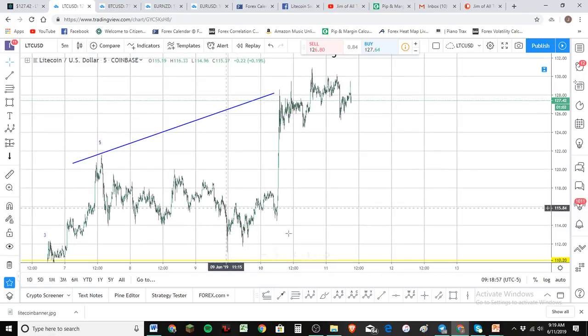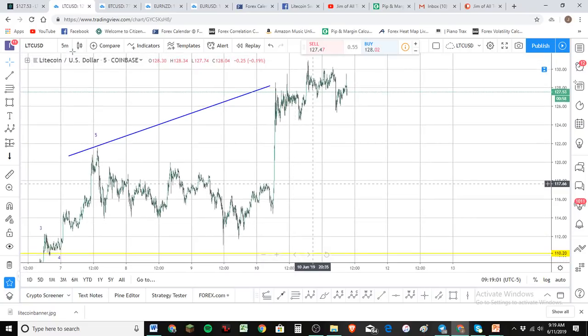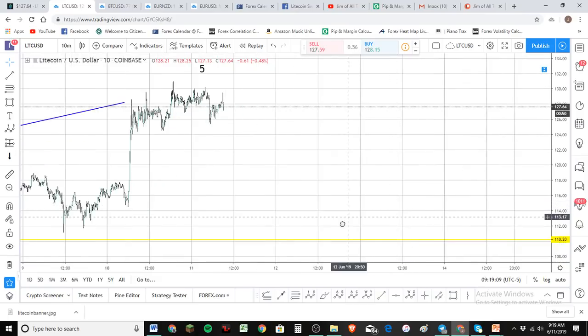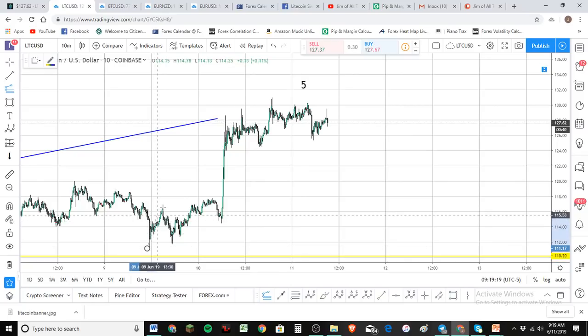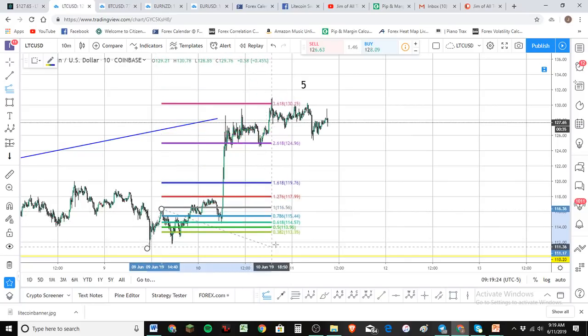We've got a 1, 2 right here. So what I'm going to do is go to the 10-minute chart here. That might give us a little bit more view. There we go. I can see it much better now. Okay, so we're going to take the Fib Extension Tool. We're going to put it at the bottom of 1, the top of 1. We're measuring 1, and then we're going to extend it out from the bottom of 2.